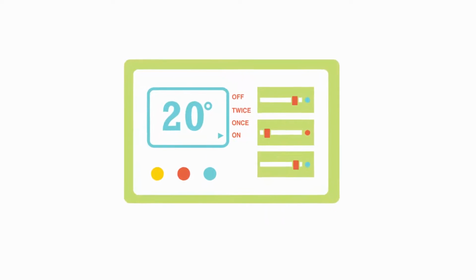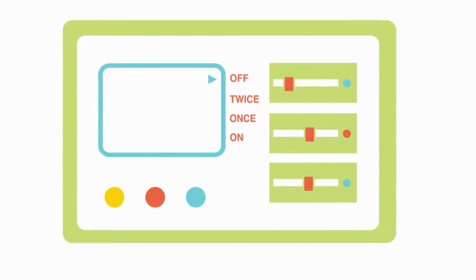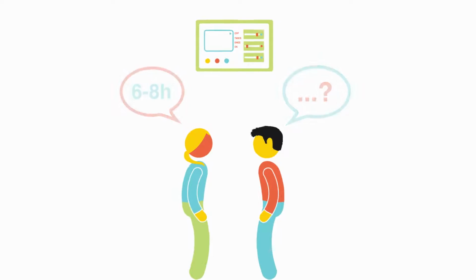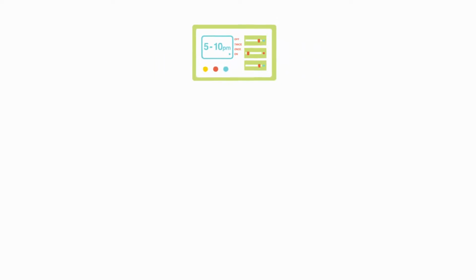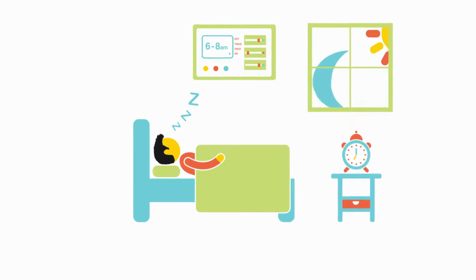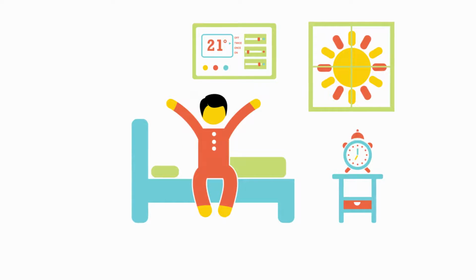Is a programmer used to control when the heating comes on and off? Or is it done manually? Check how many hours on average the heating is on per day and whether it's necessary at all of those times, and that the programmer is understandable. Using a program means that the heating is only on when it is needed, and the user doesn't have to think about when to switch it on and off. You can also get the heating to come on before you get up in the morning, so that your house is already warm when you get out of bed.